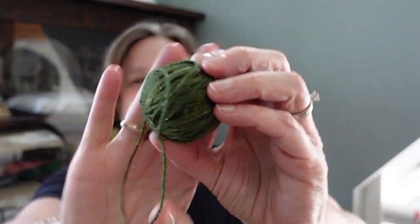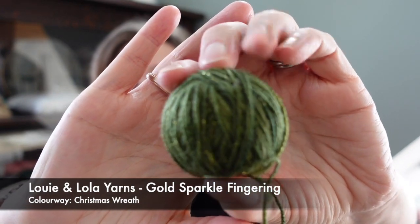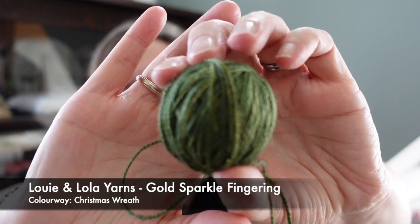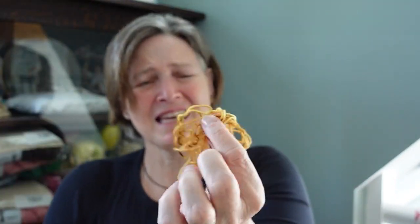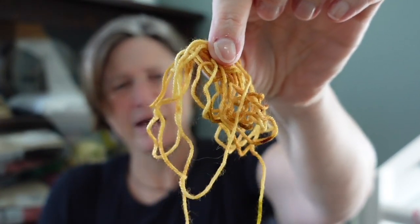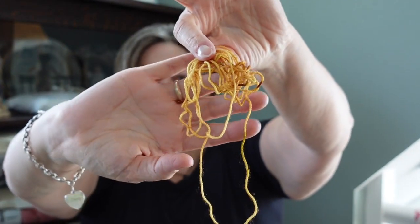I am using for my toe this beautiful Christmas wreath sparkle skein from Louie and Lola Yarns. And that's a fun one to have on the toe. And then I pulled it out. I don't have much left. Somewhere it's here. Woo! This is just a, I think it might be a Nora George Yarns, but I'm not 100% sure, but I think it is. And this is all I have left. So I used this just on that little rim at the top.